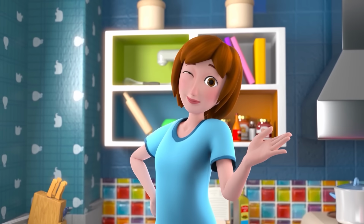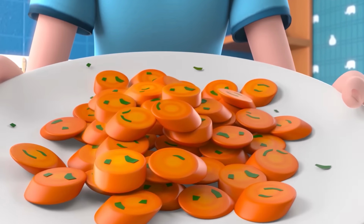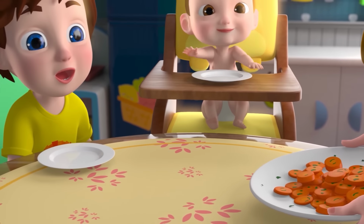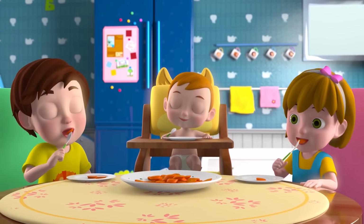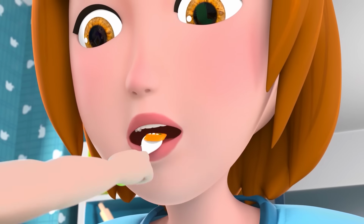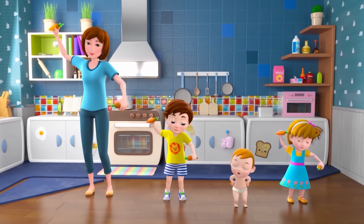Ready for a snack? Yeah! It's time to have a healthy treat. Something delicious to eat. Carrots are a food we love. We like carrots very much. Carrots taste so good. Carrots taste so great. We like them so much we want to eat them. We can't wait. Carrots help us grow.